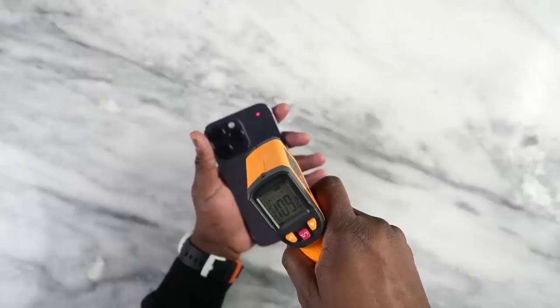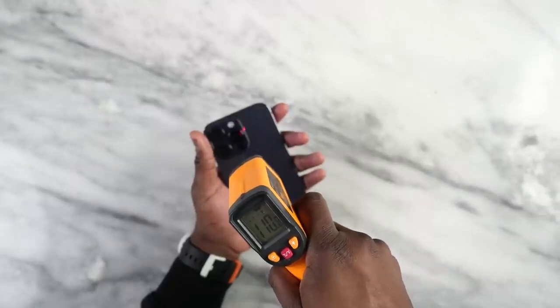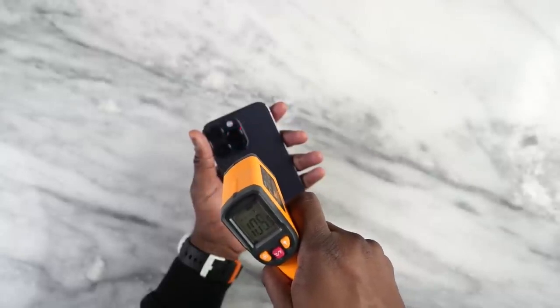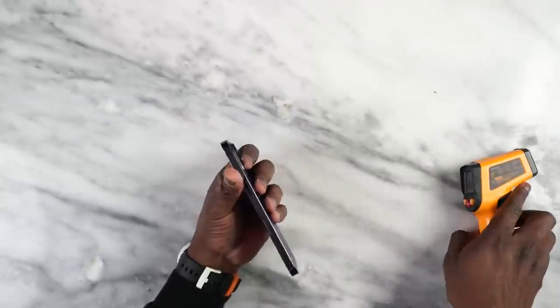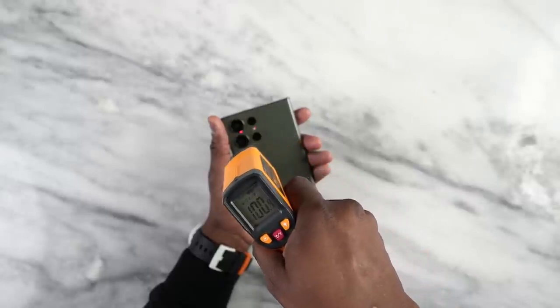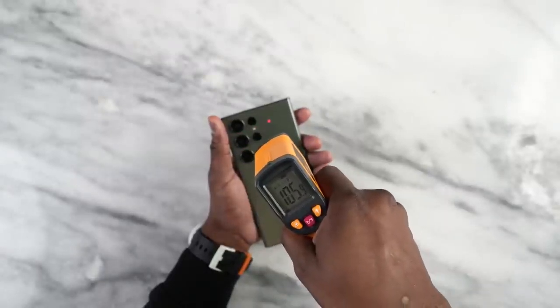Now this brings us into temperatures. So what kind of temps were we getting? Well, I'll put it this way. For the iPhone 14 Pro Max playing Genshin Impact, the maximum I got was roughly around 117. It started getting really hot at 110, and this is roughly at the 7-minute mark. So from then on, temperatures went all the way up to 117. Actually got rather hot. While the Galaxy S23 Ultra stopped at 107 degrees, and this took roughly around 20 minutes of gameplay time for me to get to that temperature.